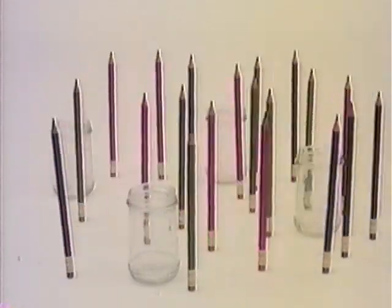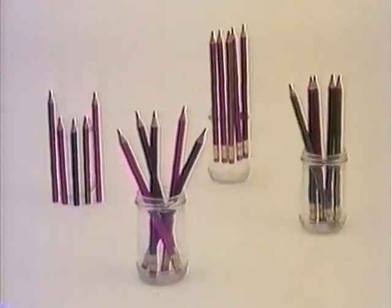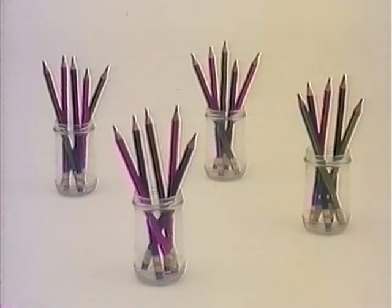Now, let's do one more set to jar our memories. Okay, watch this. Wow. Look at that. Did you see what I saw? Sure. They're going to help me make a point. There are 4 jars with 5 pencils in each. You can think of each jar as a set. 4 sets of 5 equals 20 altogether.